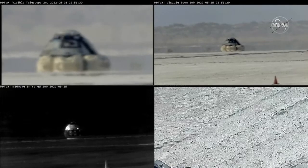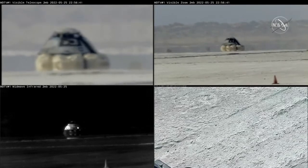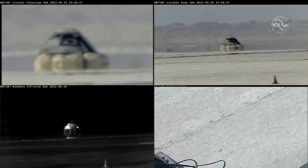Once again, if you missed it, the Starliner touchdown was at 5:49 p.m. Central Time. That's 4:49 p.m. Mountain Time. Crew on board the International Space Station was watching as it touched down, giving it one last proper send-off. Now we are just waiting for the recovery teams to get out to the vehicle.